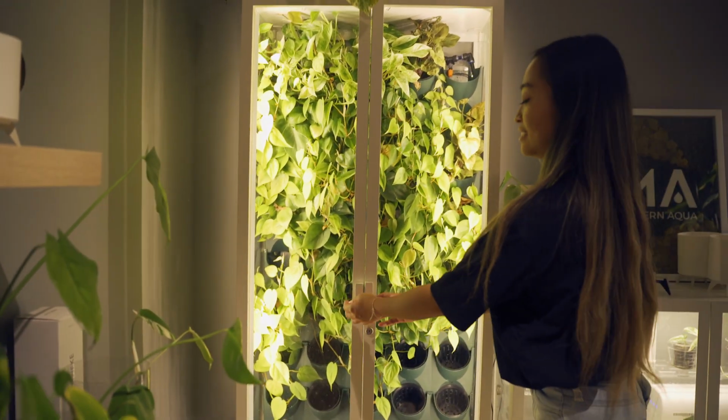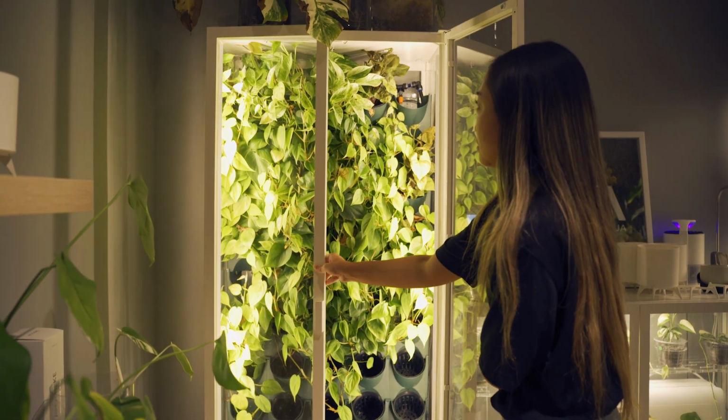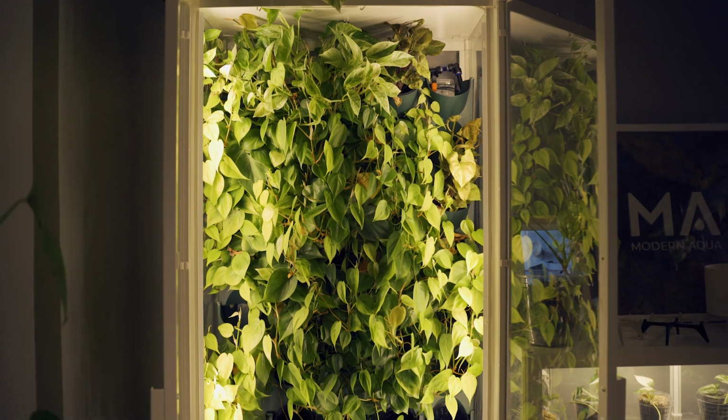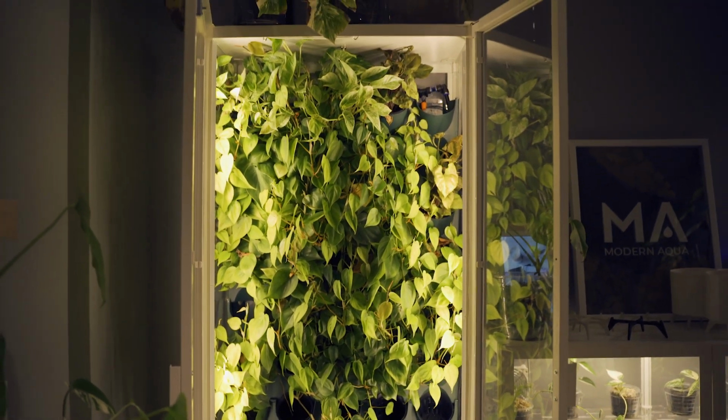Another system that we built was the living wall in our Mills Hotel. Full irrigation system, it's automated and also has the grow lights inside. So we've been testing this out and this will be available soon for purchase as well, online and also in person.